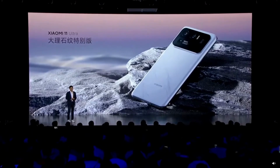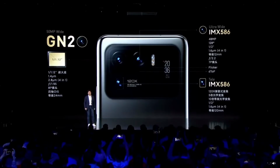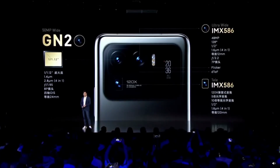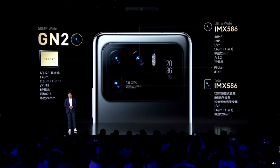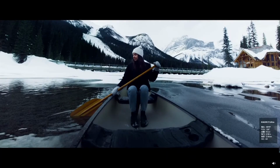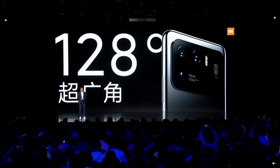black, white, and marble. Now it's got 3 main cameras, all of which are very good quality. Alright, so we're not talking about gimmicks, we're talking about good quality, close to 50 megapixels for all 3 cameras. So the main camera is the GN2 sensor camera, same as the Pro, but it's got an IMX5A6 ultra wide camera, which is up to 48 megapixels. So now you're able to take really good quality, super wide angle shots at 128 degrees.